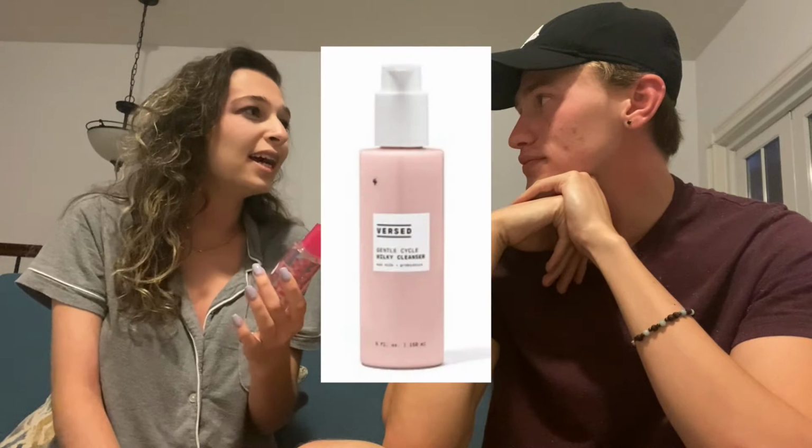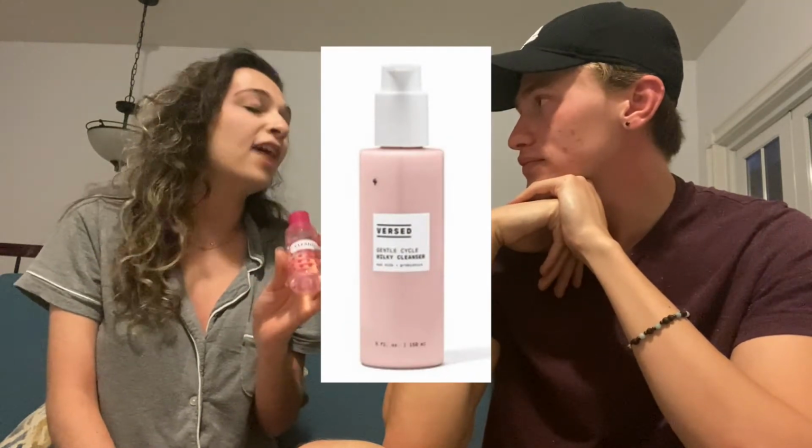In terms of cleanser, I'm trying to think if I have a good drugstore recommendation right now. Maybe Versed, the Target brand, but I haven't tried it. Finding a good face cleanser at the drugstore is a little bit harder because most of the top brands at the drugstore are not cruelty-free. So I will pop some other recommendations on the screen for other drugstore alternatives.